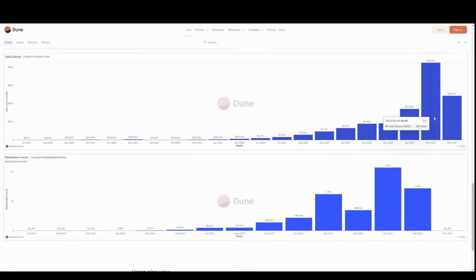Now, here there are no breakers involved on Courtyard.io, but that's where I kind of envision InstaRips going at some point in time. I could be wrong on that. But if Courtyard.io can generate 42 million in sales volume in February and already 24 million in March, holy smokes.